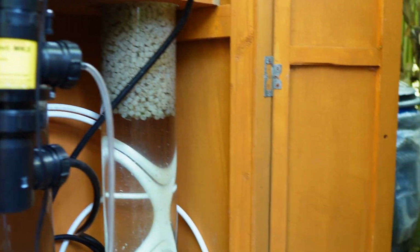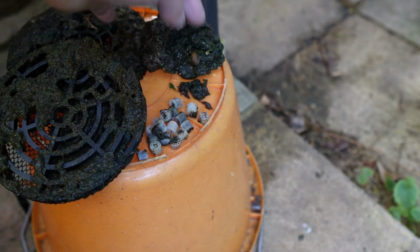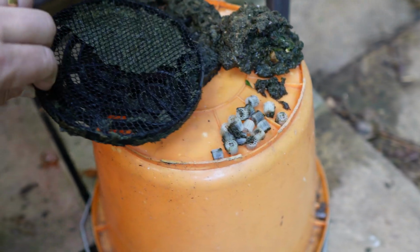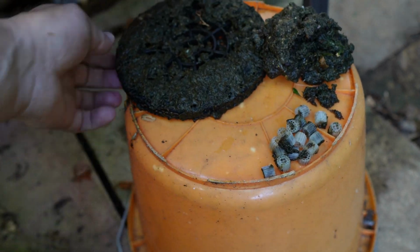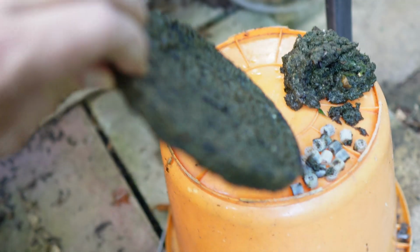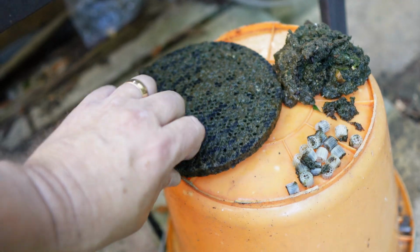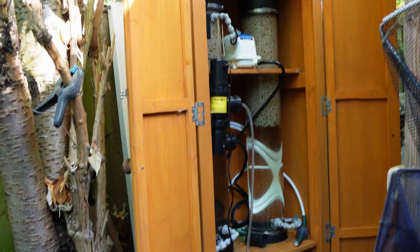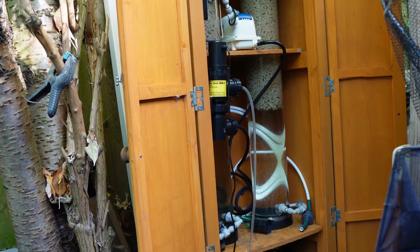So let's have a look at what we got out of it. So yeah, this pile of crap, the plates, that one's not too bad, but that first one I took out, or second, yeah, whichever one it was, look at the state of that. Surprised we were getting any flow of water through that at all. But they're all back up and running now. I've put the top plate, the top shelf back in. I just got to check it now for leaks.